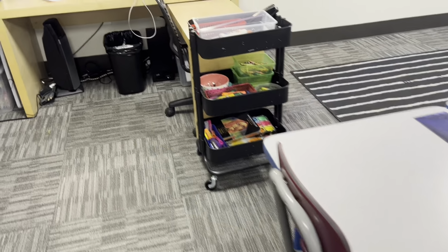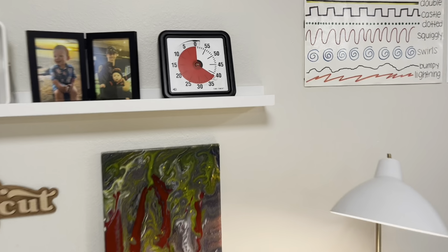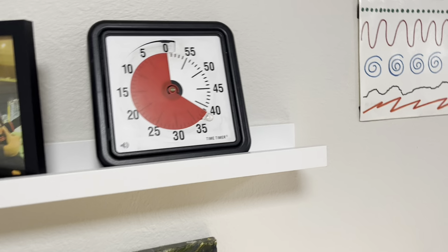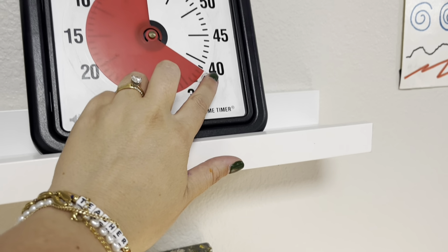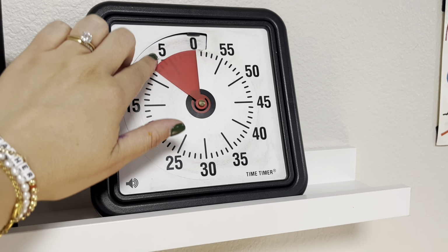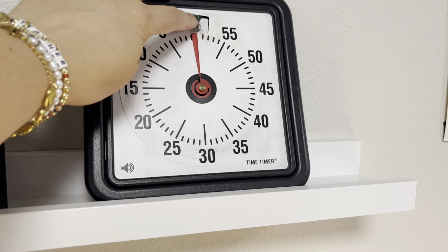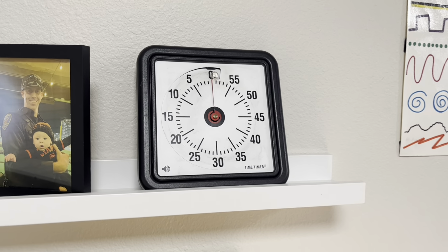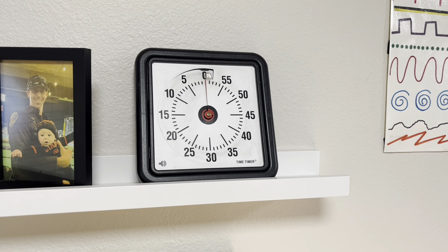Over at Mrs. Barnicot's desk, you will see the art timer on the shelf. This will tell you how much time is left for art class. Like for example here, it says about 40 minutes. This is just a reminder that we need to use our time wisely, not a reminder to rush through our work. When the red area becomes smaller, it means that art class will be ending soon. When you hear a beep, that means it is time to clean up.